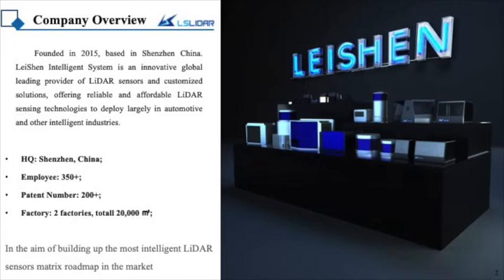Okay, today we focus on a very important section, the V2X application. So we get to the next page. Our company has been around for 6 years, and we have two factories. One is in Shenzhen, more particularly for LiDAR, and we have a new factory in Suzhou. Suzhou is focused on automotive grade LiDARs. And our headquarters is based in Shenzhen.